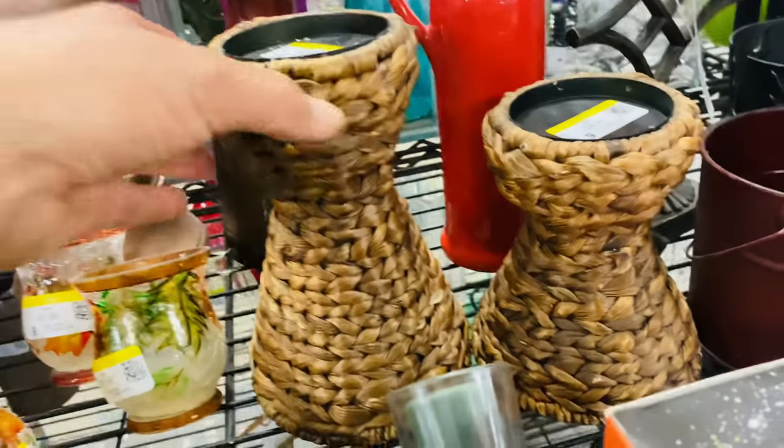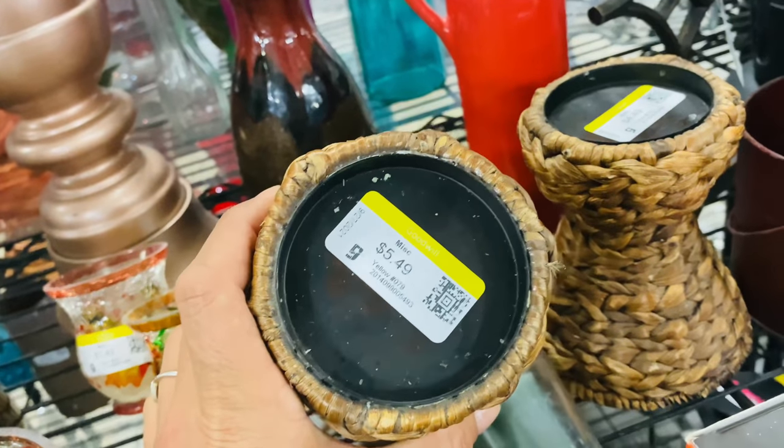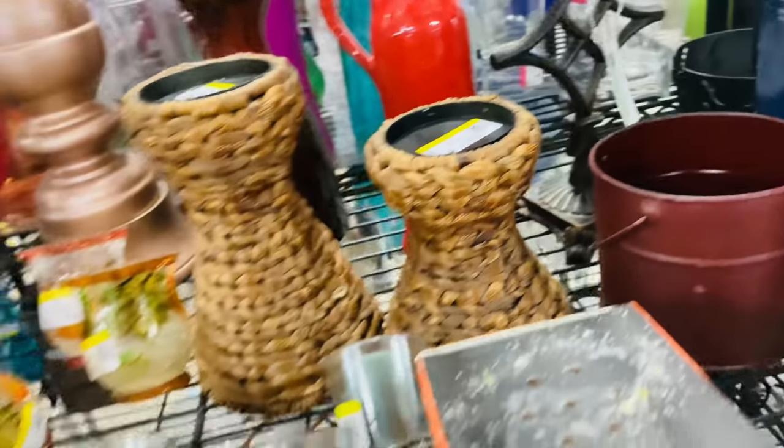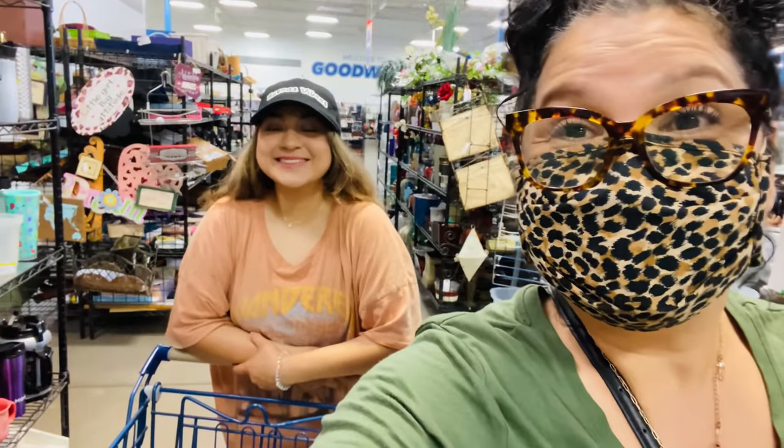So these candle holders would look nice in a bohemian or farmhouse style. I personally don't need any more candle holders, neither does my daughter, so we didn't get those.